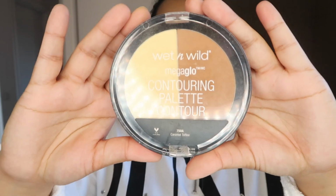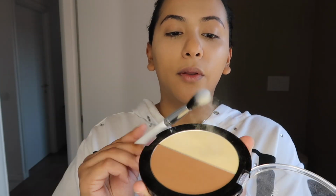Into my Wet n Wild MegaGlow contouring palette, and I'm going to use the banana shade that's here. And let's go into one of these new brushes. What is this? I'm trying to see what I would like. Alright, so I think I'm going to go in with this F5 brush. Maybe wearing a white sweater was not the smartest thing to do anyway. But alright, so we just put a little bit of that there.